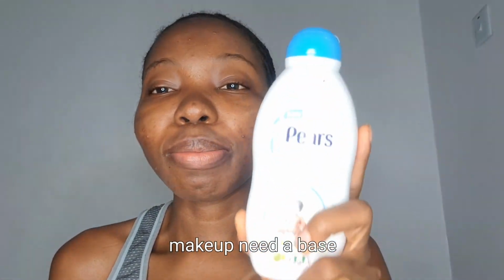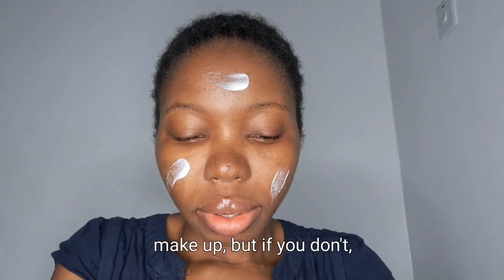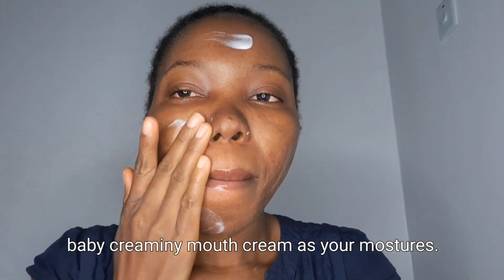So for your makeup, you need a base. So you go in with a moisturizer. But if you have a skincare routine, after your skincare routine, you can go in with your makeup. But if you don't, you can buy any baby cream, any mild cream as your moisturizer.